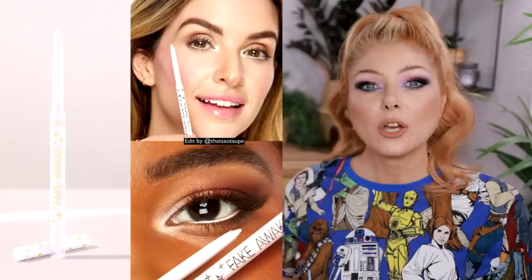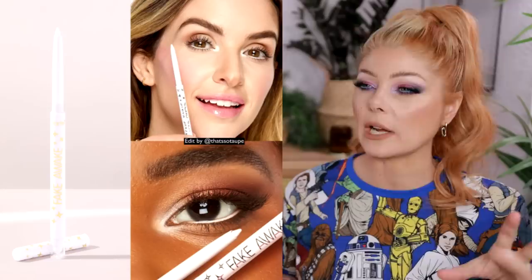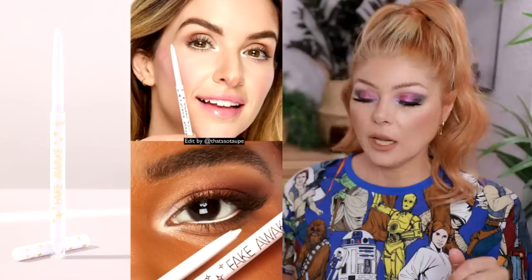And Tarte has also released a new shade of their Fake Awake Eye Highlight, which is a pen for your waterline to make you look a little bit more bright and awake. And they released it in white. And I love a white eyeliner for my waterline. I think it's so brightening. And we did that in the... when was that so popular? I want to say beginning of the 2000s. At least where I was living, I was in Sweden, it was really popular to have the white in the waterline. And I remember having that all the time and just really, really loving it.